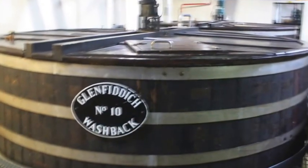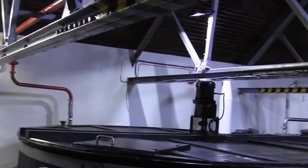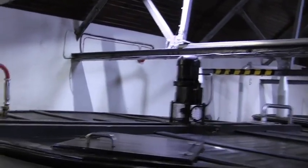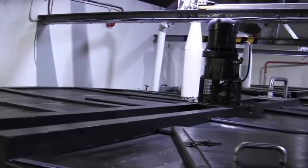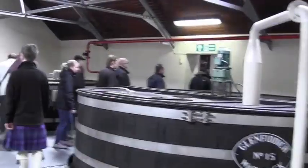Here, the dried malt is ground into a type of coarse flour called grist. Here, the grist is mixed with hot water in the mash tun, and the sugared liquid resulting flows out, and the bigger parts that are left are sold as cattle food. This is a washroom, and there's 6 of these big. This is where yeast is added to start the fermentation, and the action of the yeast on the sugar produces alcohol and carbon dioxide. 4 more in here.